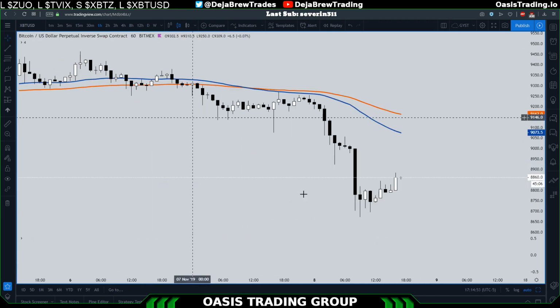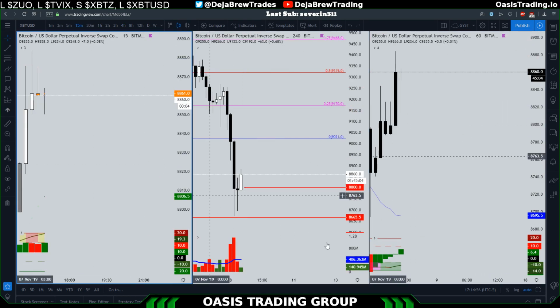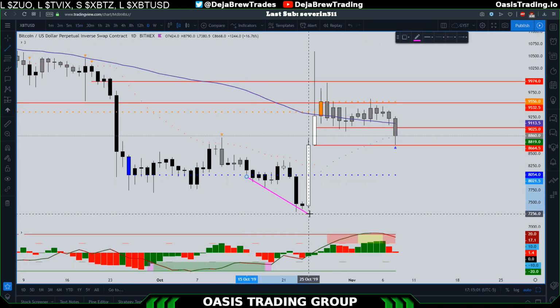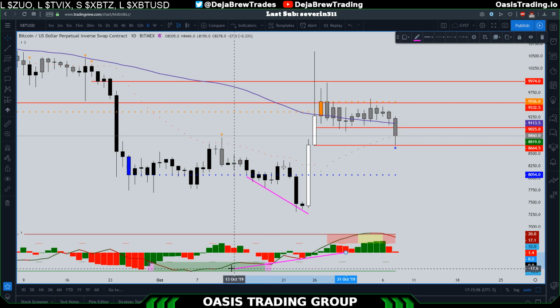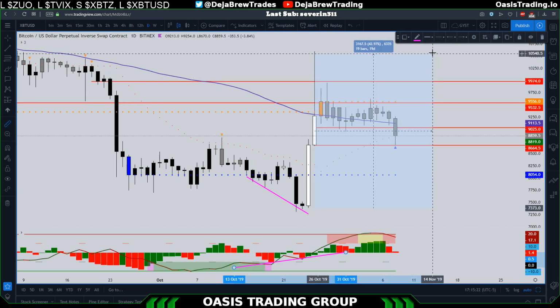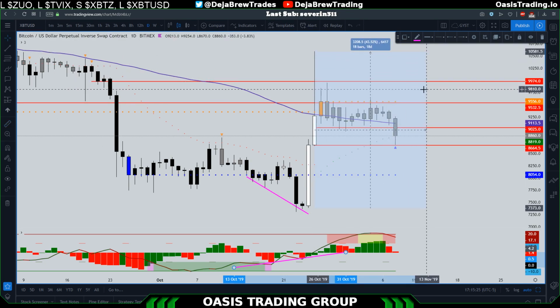For example, look at this on the daily. This gave you a massive divergence here. You see this divergence on the histogram and on the trend line. So you had a divergence on the histogram and the trend line, and it gave you one candle to react. One day to react, and then it nuked for the fourth largest move in Bitcoin history. It gave you one little doji, and then boom.